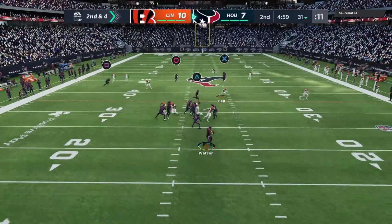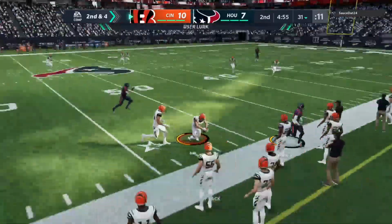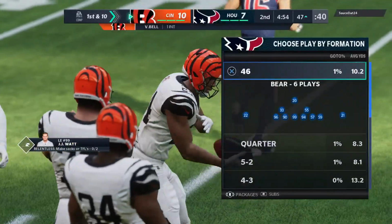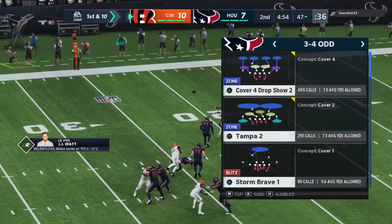To throw again on second down. Watson. And for the third time here in this half, it's intercepted. Picked off by Von Bell. Second straight drive now here, Charles, that have ended with an interception.